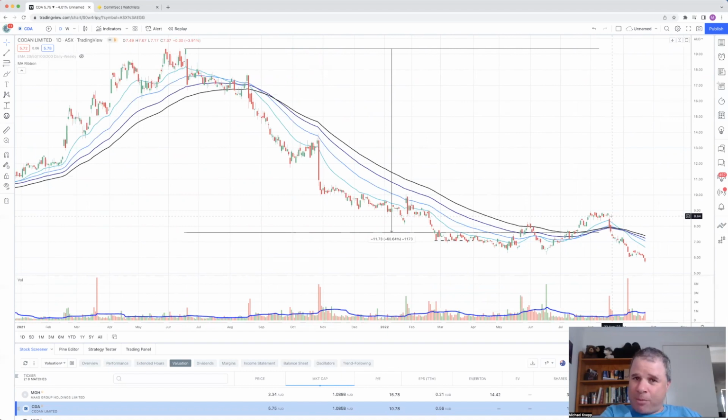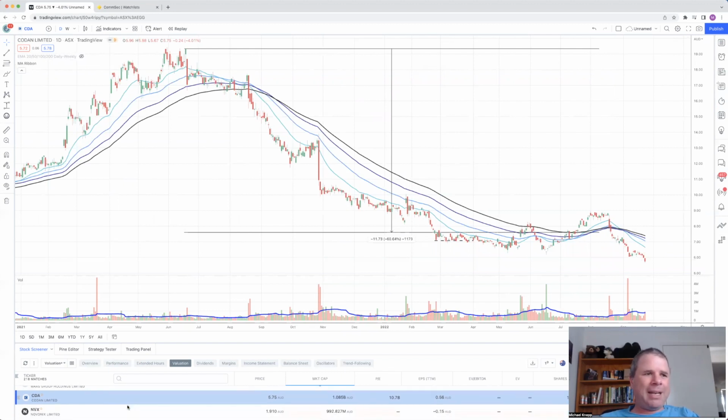Look, it did look like the share price was trying to turn, sentiment was shifting, but the financial year results sort of put a stop to that possible shift in sentiment and the trend in the share price, and the share price is definitely at a multi-year low right now. So market cap of that company is 1 billion.